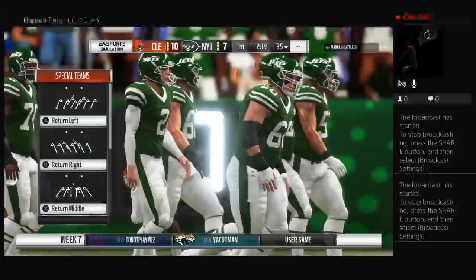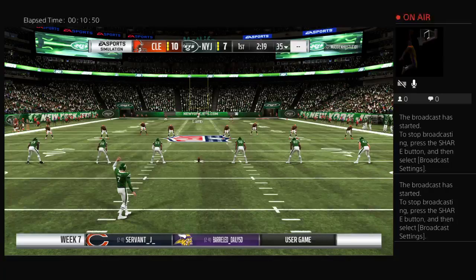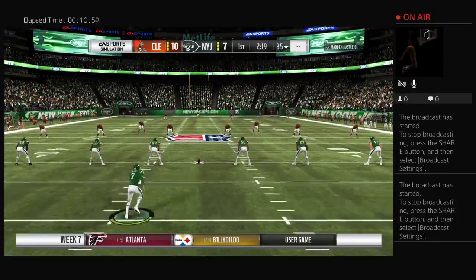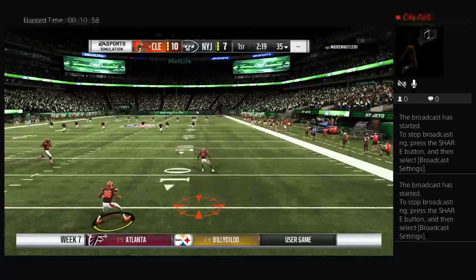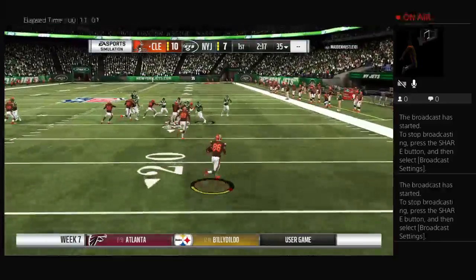Extra point, hugged the upright a bit, but he gets it to go. And that'll cut it to 3 at 10-7. So just a 3-point game now as they send this one away. This will be fielded at the 6.